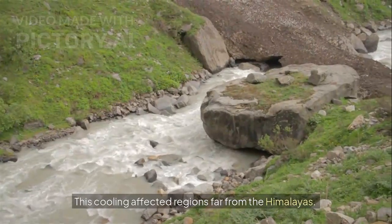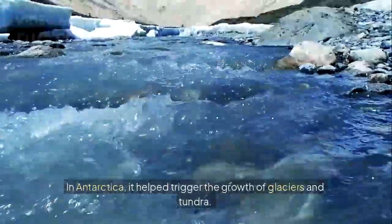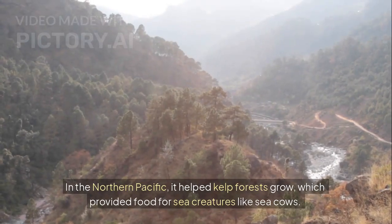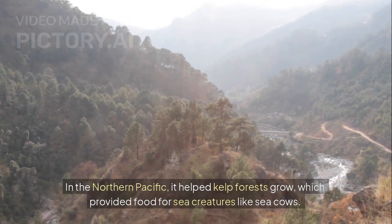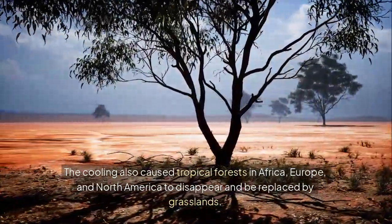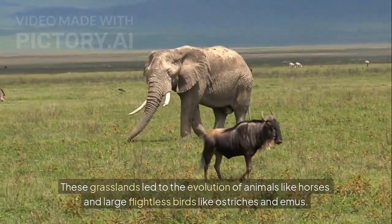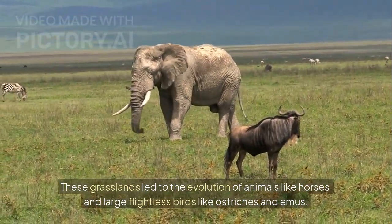This cooling affected regions far from the Himalayas. In Antarctica, it helped trigger the growth of glaciers and tundra. In the northern Pacific, it helped kelp forests grow, which provided food for sea creatures like sea cows. The cooling also caused tropical forests in Africa, Europe, and North America to disappear and be replaced by grasslands. These grasslands led to the evolution of animals like horses and large flightless birds like ostriches and emus.